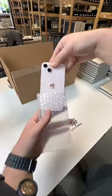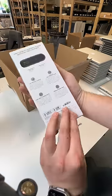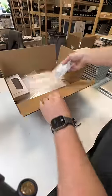He also went ahead and got the pink iPhone 13, and he also got the Mophie PowerStation Pro for when he's on the go.